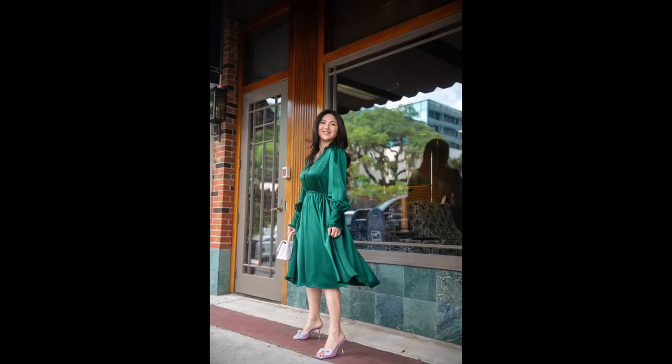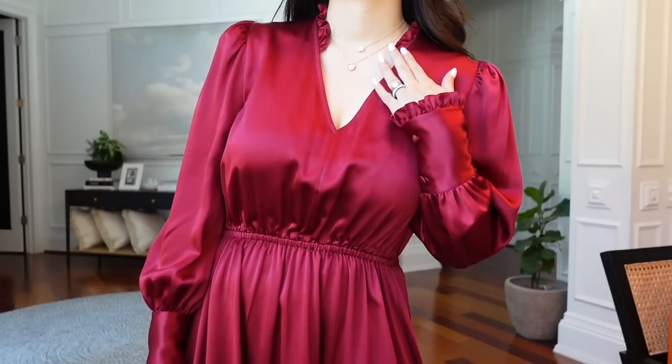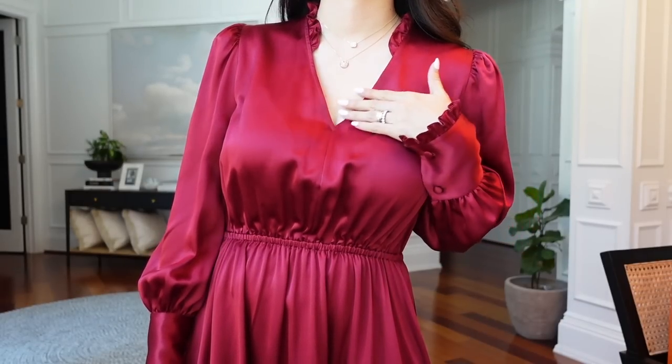Now, the green, beautiful. And there are three things I look for when I want a fluttering midi dress. One, the V-neck for the slimming look, and it should not be too deep for that classy look.